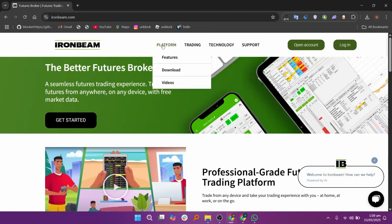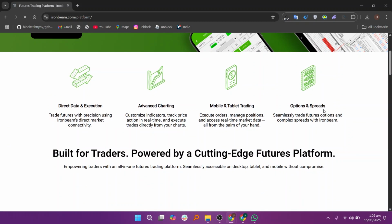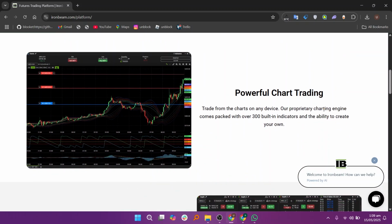In terms of charting, Ironbeam gives you access to a wide variety of chart types and technical indicators. You can view candlestick charts, line charts, and bar charts. You can also add moving averages, RSI, MACD, Bollinger Bands, and many other popular indicators. Drawing tools like trend lines, support or resistance levels, and Fibonacci retracements are also available. This allows traders to conduct in-depth technical analysis directly within the platform. You don't need to switch between multiple platforms or tools to analyze and trade. Everything can be done in one place.